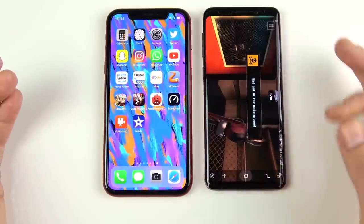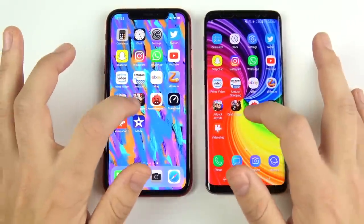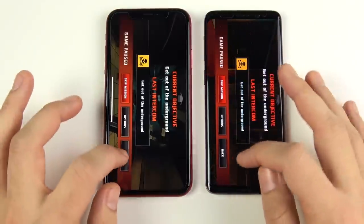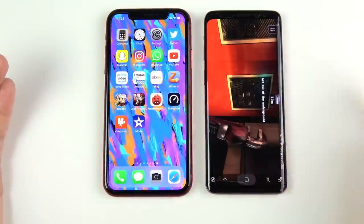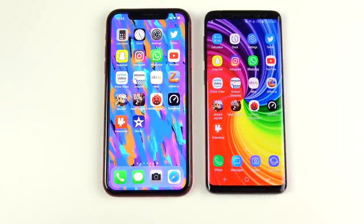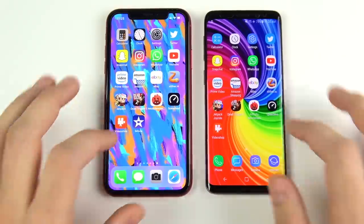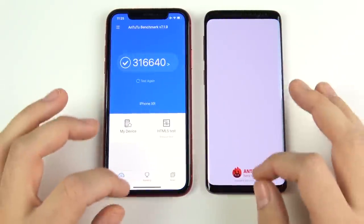So if you want speed when it comes to gaming performance, it's also smoother when it comes to the graphics as well. And more applications, like I say, are arriving to the App Store first. So gaming still wins, I think, overall on the iPhone XR versus the Galaxy device. But not everybody wants to game on these small screens, so it is definitely going to be for specific people only. Let's go into AnTuTu benchmark, and you could see pretty similar there.